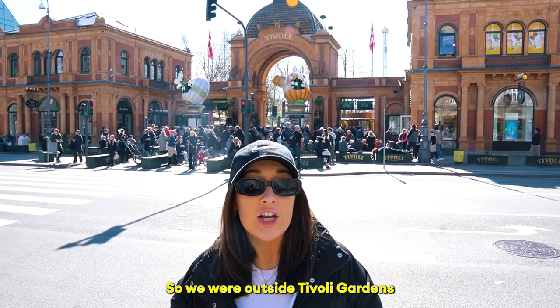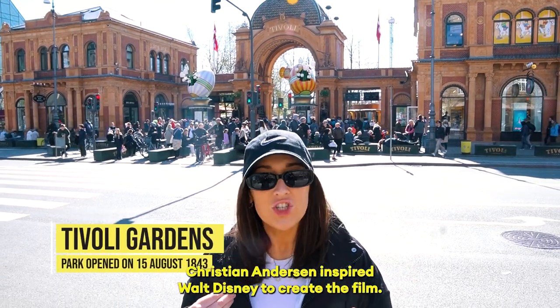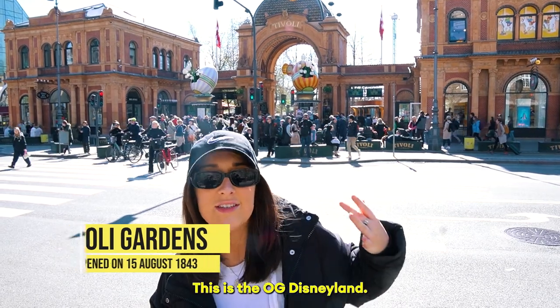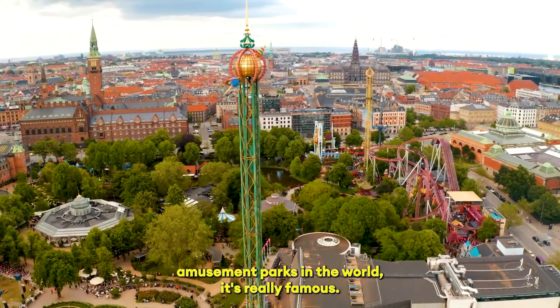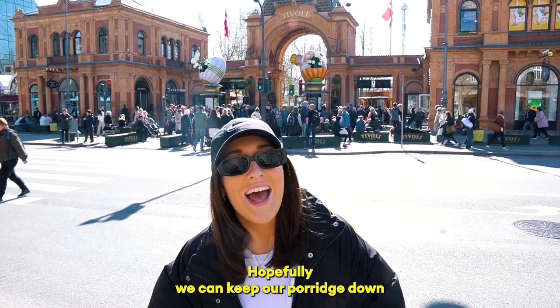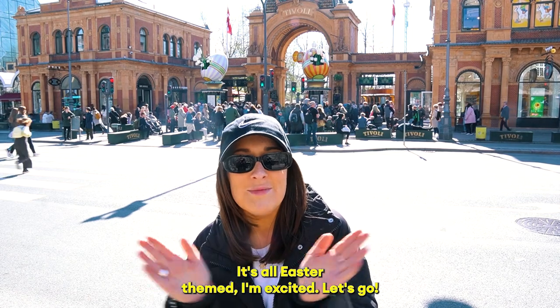So we are outside Tivoli Gardens and the amusement park, and much like the Little Mermaid, has Christian Andersen inspired Walt Disney to create the film. This is the OG Disneyland. This is Disneyland before Disneyland existed. So it's probably like one of the oldest amusement parks in the world. It's really famous. We're gonna go in, hop on a few rides. Hopefully we can keep our porridge down and check out the gardens inside. It's meant to be beautiful. So let's check it out. It's all Easter themed. I'm excited.